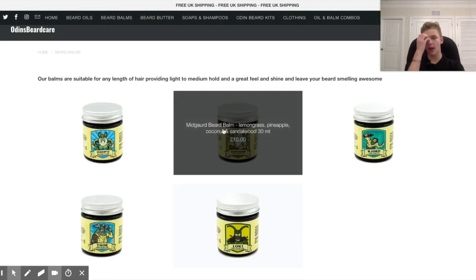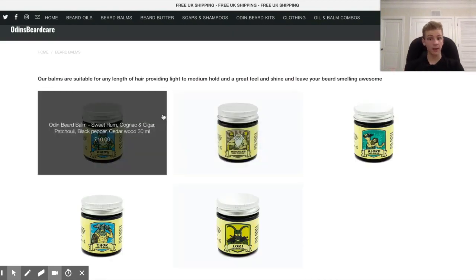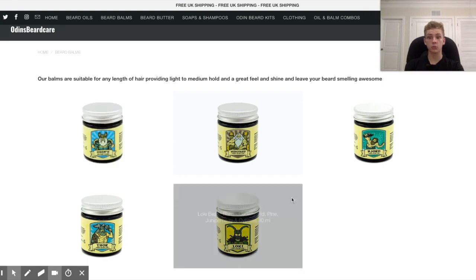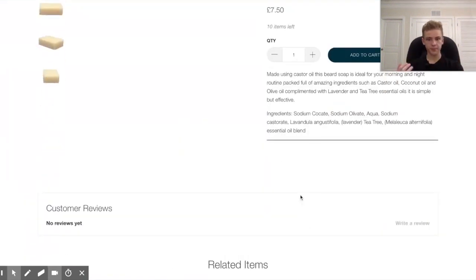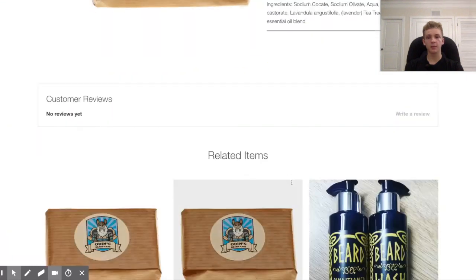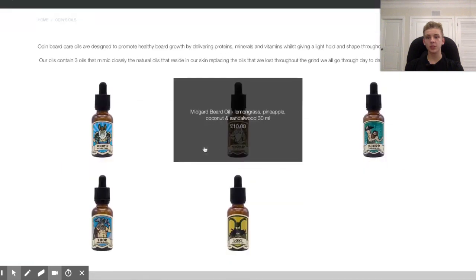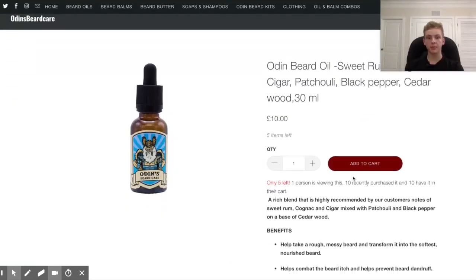Like I said with the other store, I really, really like white backgrounds for product photos, which is great. But yeah, this is honestly a really good example of a branded website. So I'll show you the beard oils. That's what I was looking at before.